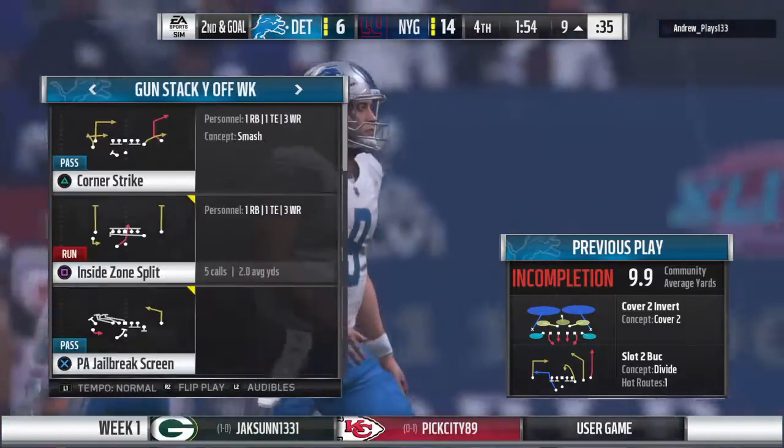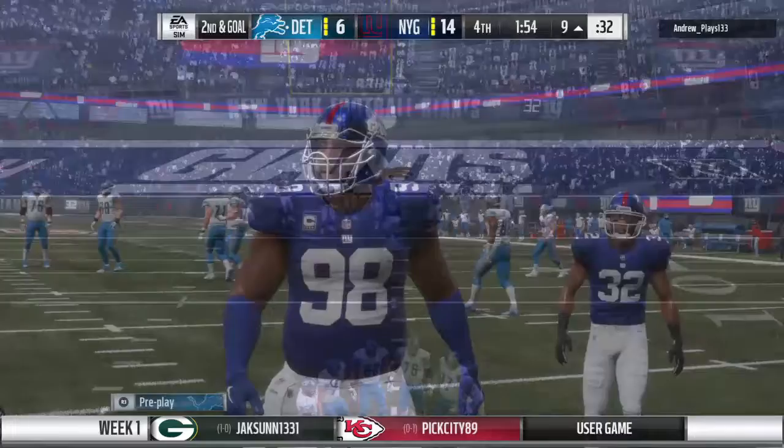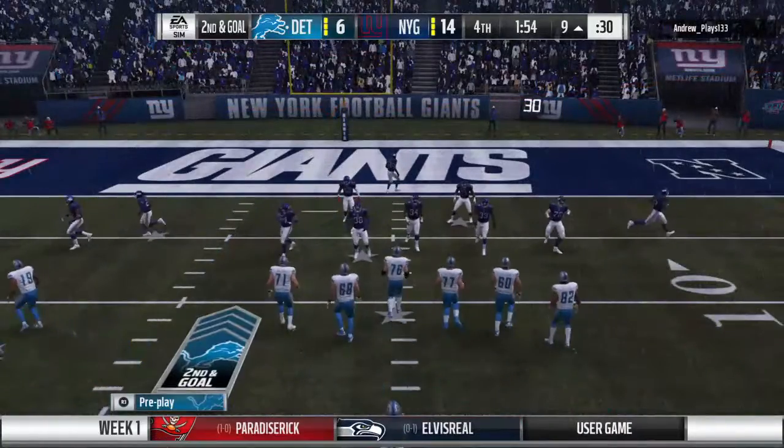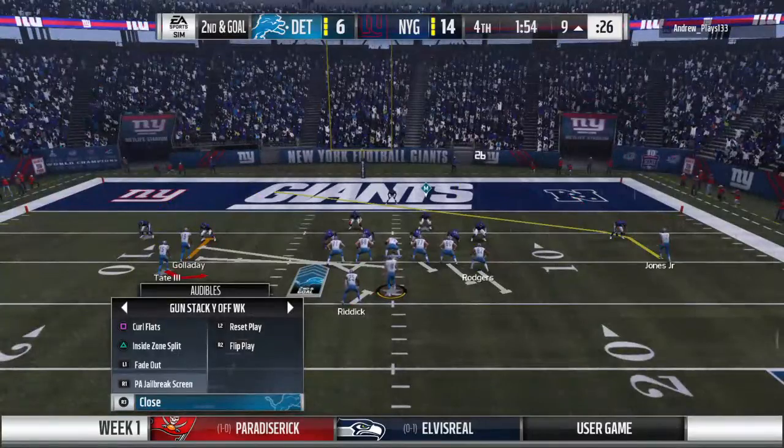Be quick, but don't hurry. Well, that went right out the window there. He was hurried, harassed. That ball had to be gotten rid of. Otherwise, he was going to get sacked. Another shot from the 9 on 2nd and goal.